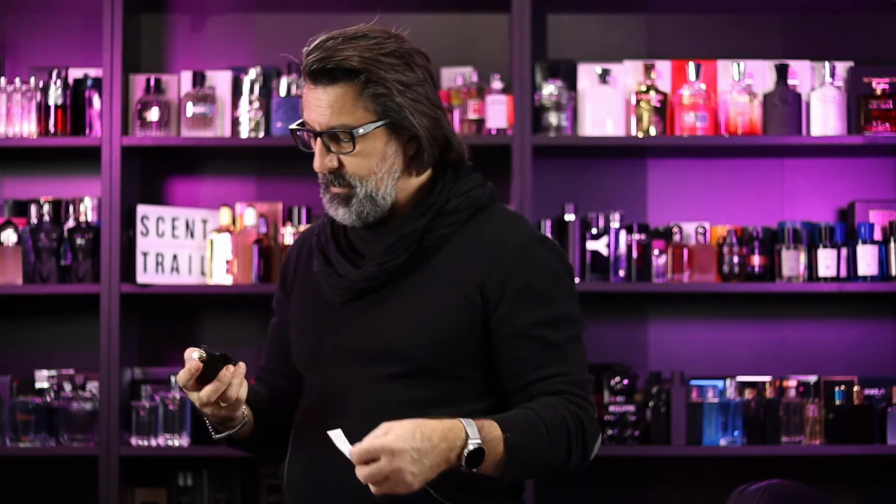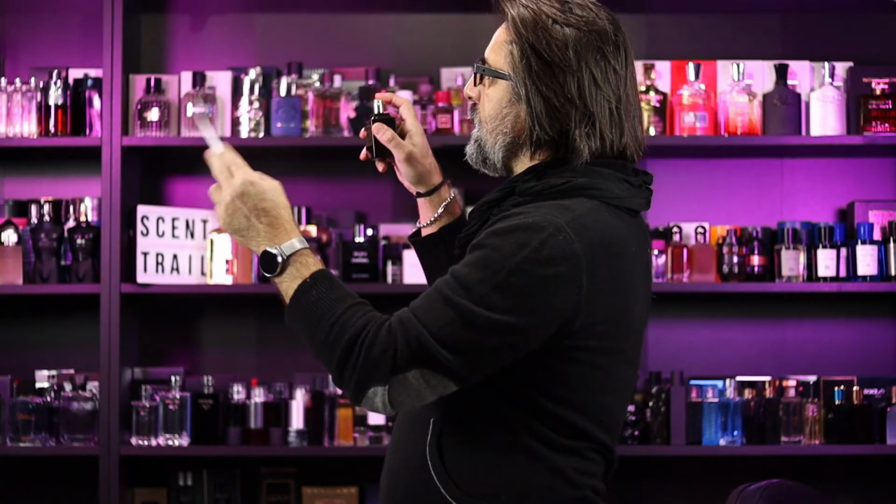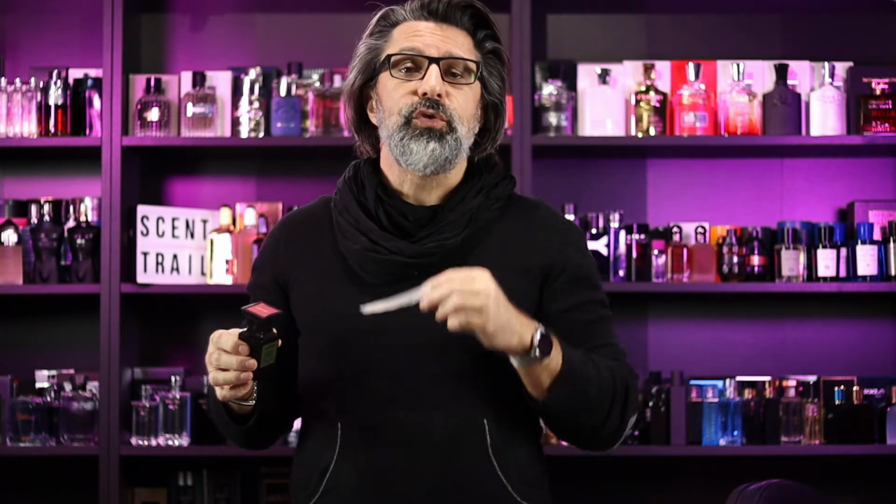Let's see. I'll give it a little spray right here. Nice, light, easy puff. You don't need too many with Tom Ford. I find that less is more. Two to three sprays is usually all that you need with these wonderful fragrances.